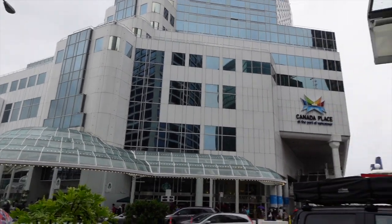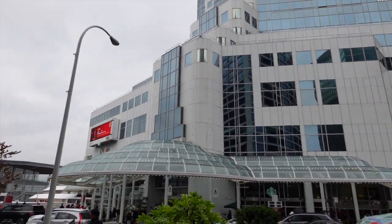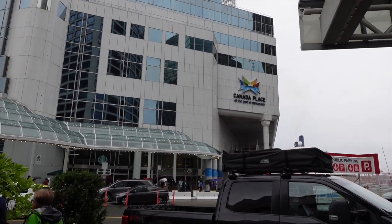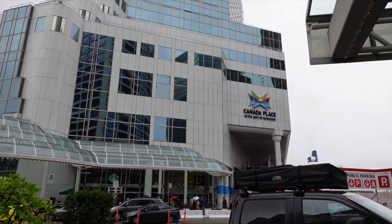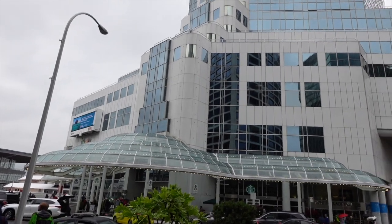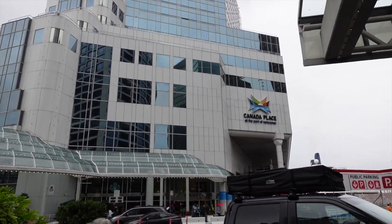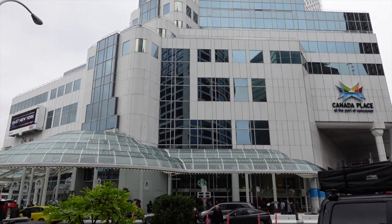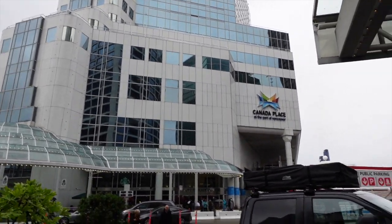This is like the port right here in the heart of downtown Vancouver. Crystal and I are going to go find a Tim Hortons, get some coffee, because we got to have Tim Hortons, and maybe something to eat, like a snack. And Crystal wants to find a couple bottles of wine so she can bring them on the ship and enjoy them. All right, let's go explore downtown.